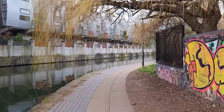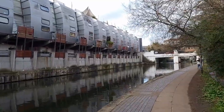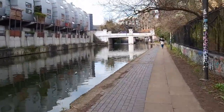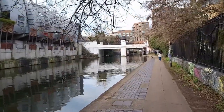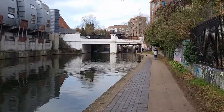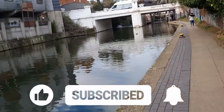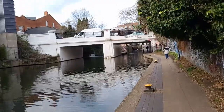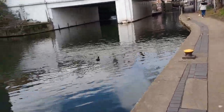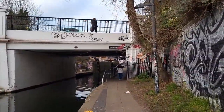Camden Street. This is where we're coming to. We have ahead, you might be able to hear the running water, the next lock. And this is a wharf at Camden. So this might even be Camden Lock. More hen there. Kentish Town Road we're going under.